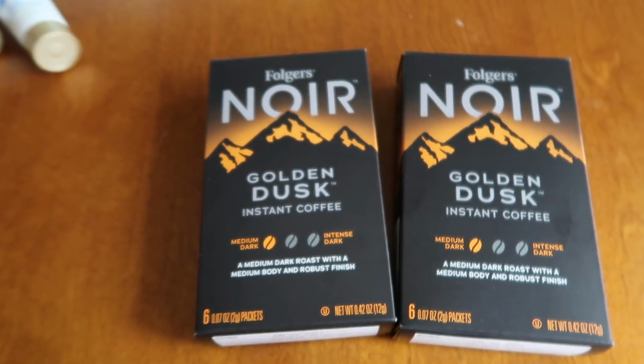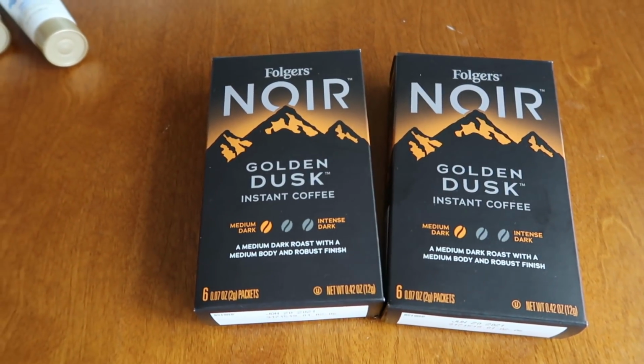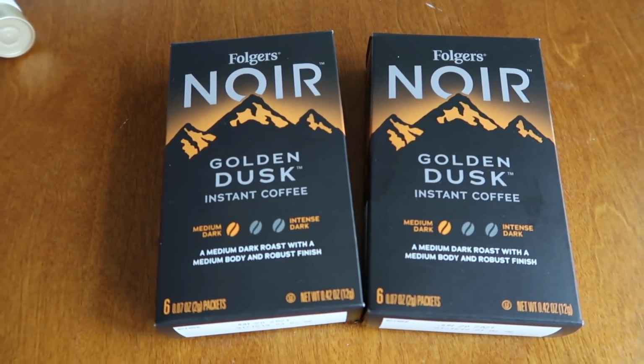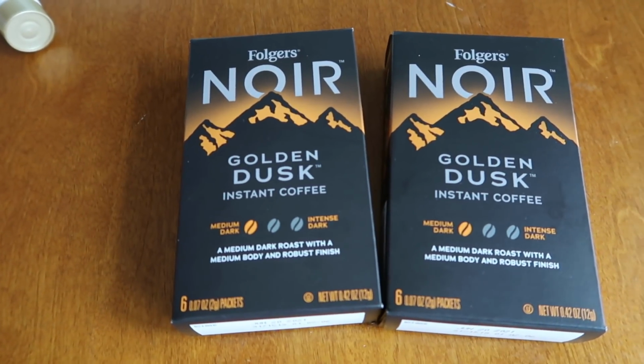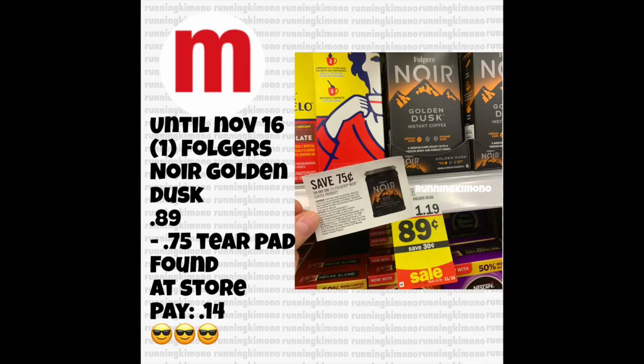A tried but true one, that's a really great deal. These coffees by Folgers, there is a 75 cent coupon found near them on a display for this Folgers Noir coffee. So it drops it down to 14 cents each. So for two of them, it's 28 cents. Fantastic.